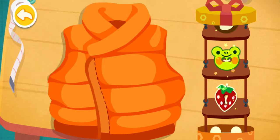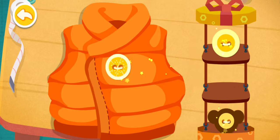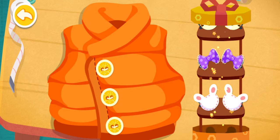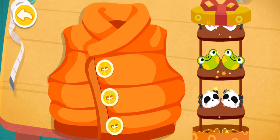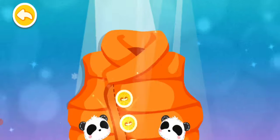The buttons need to be stitched on still. Which pockets look nice? Choose a set to put in. The down coat is ready!